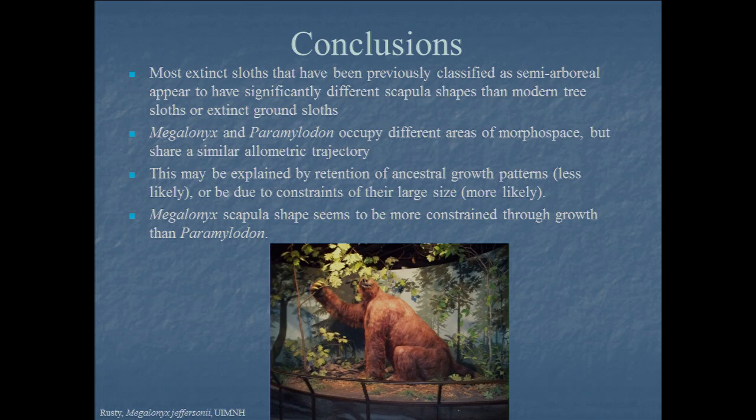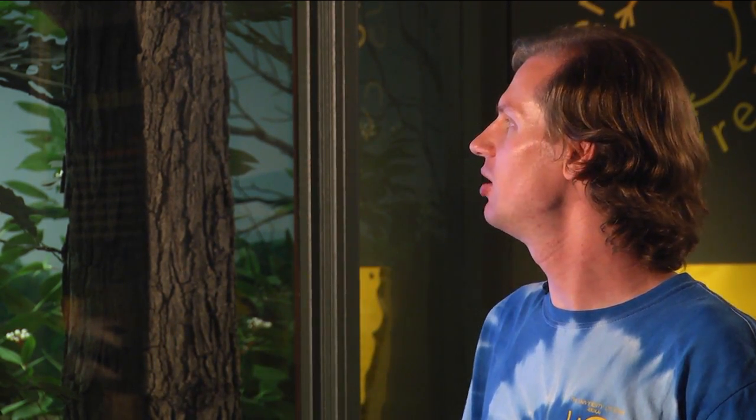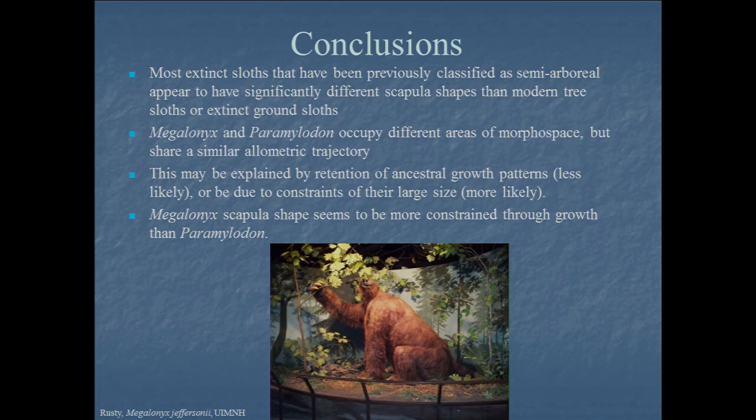So the conclusions from what I've done so far are that the shape of the shoulder blades seems to be indicative of whether it's an arboreal sloth or a ground sloth or somewhere in the middle, a semi-arboreal sloth. And then Megalonyx and Paramylodon, they're both ground sloths, but even though they have different shapes of shoulder blades, and even though they are distantly related, they still change shape in the same way, which is likely due to just constraints on their large size. And Megalonyx seems to be more constrained in general as it grows older than Paramylodon, which seems to have a wider range in shapes.